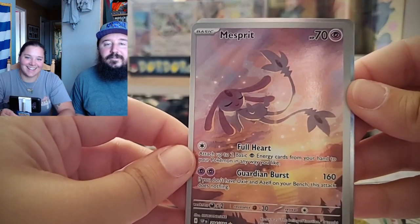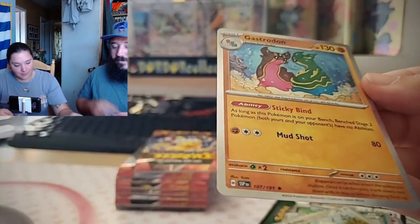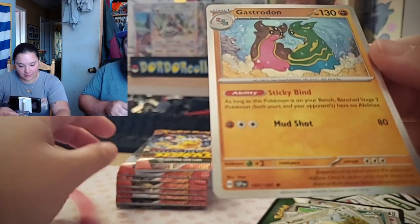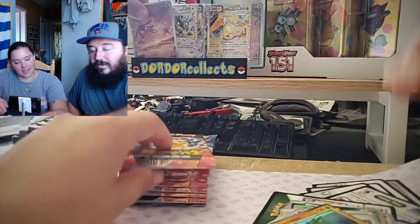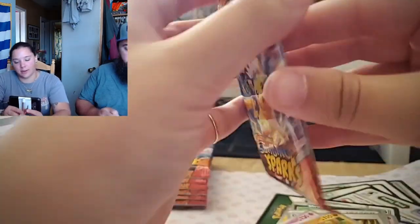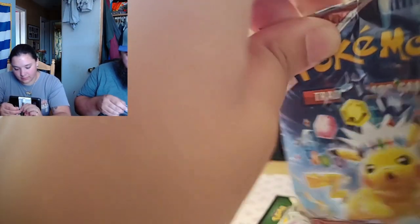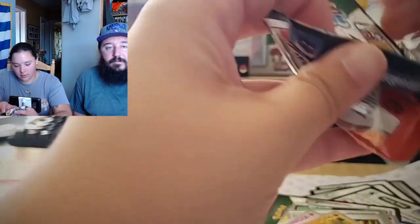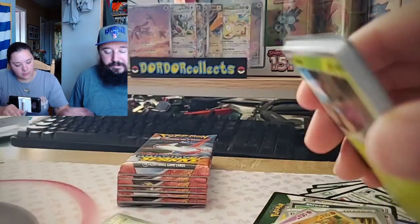She's pretty. I like her. That's a nice full art. Of course, Care pulled it. What else is new? Gastrodon. And a regular holo. Nice. Saw that coming. Okay. Another Pikachu on the front. All right, this will be good luck with the Pikachu on the front. Terrible, trying to open the packs. You're really out here saying, do a speed run.